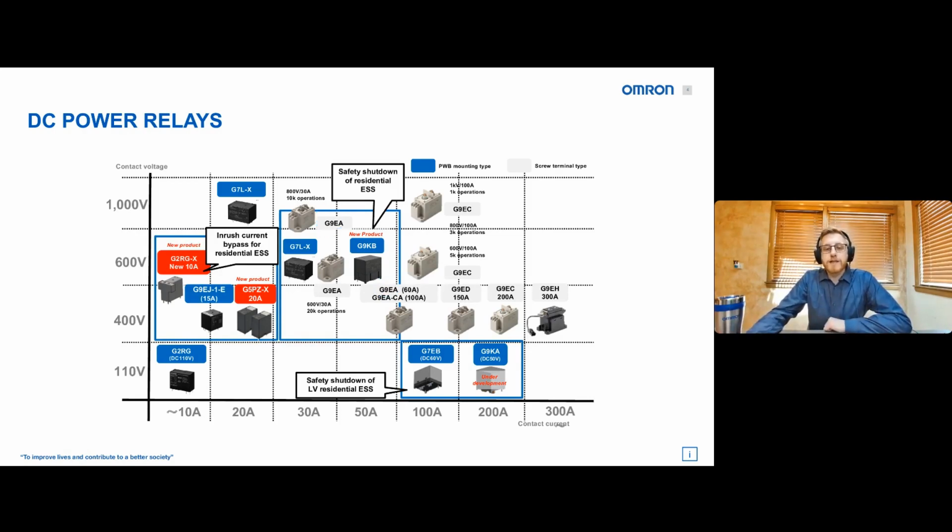So the relays that are within this second box here are for safety shutdown of residential energy storage system. So that means they're the main relay within these energy storage systems and passing the full DC load. So G7LX again, the G9 series, and then the newest G9KB, which is a bidirectional relay we'll detail later.